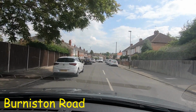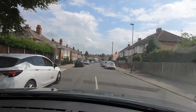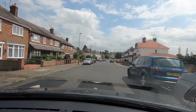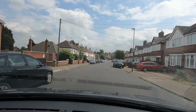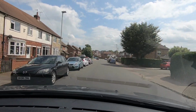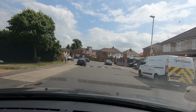Quite a wide road, but I'm still going to wait here for the van, just because there's cars parked on both sides, and it means the road is narrowed to only the width of one car. You'll see what I mean about the speed bumps. They're all down here, and they'll be down the next couple of roads that we drive down as well. So we've turned from Milligan Road into Burniston Road. We turned left, and now from Burniston Road we're going to turn right. That's going to take us into Alton Road, but we're not quite there yet.